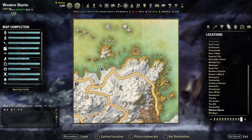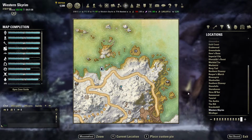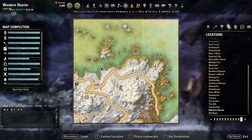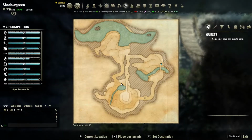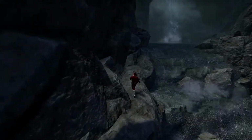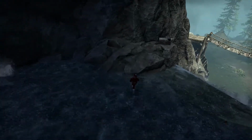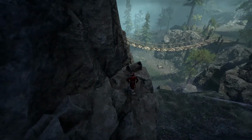Our next clue says Jade Shadows Hide, Magnificent Caves. So Jade Shadows and Caves clue us in that this is going to be located in the Delve of Shadowgreen. Once inside, we're going to go around the big room, through this tunnel, and get to the other side of this bridge. Once there, it's just a hop, skip, and a jump over these rocks, then over the waterfall, up onto the stone ledge for Tenderclaw.